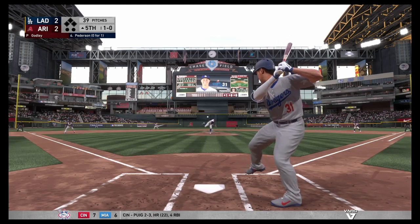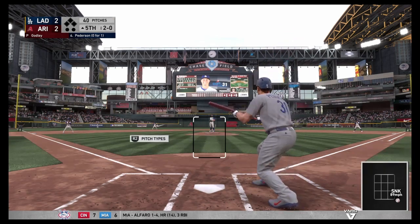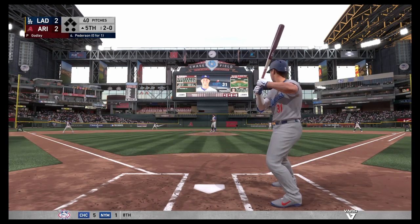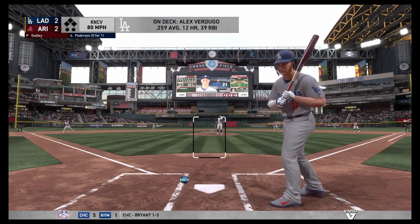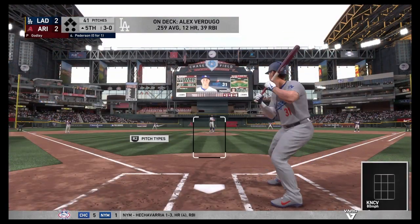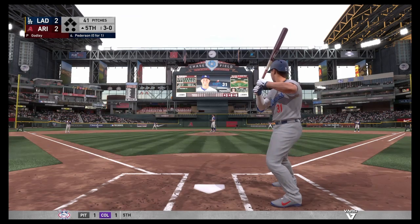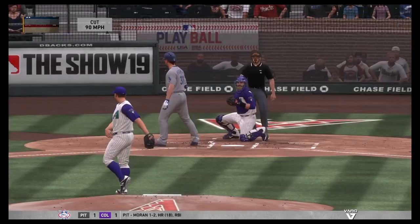1-0 count. Now 2-0. Looked like the sinker there dipped a little below the knee. Think I gotta work Robbie Ray. I mean, Zach Godley. In the dirt. 3-0. 3-0 now. Don't ever want to give Jock Peterson anything to bomb, man. And Godley's being very careful. 3-0. Walk. Jock Peterson on 4 pitches.